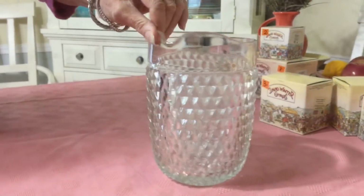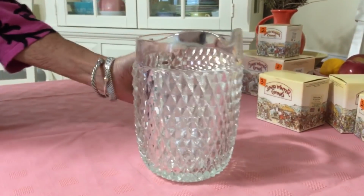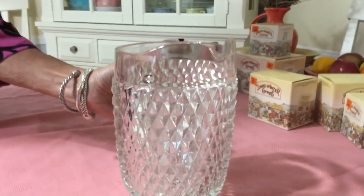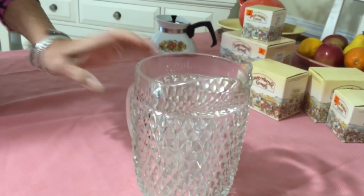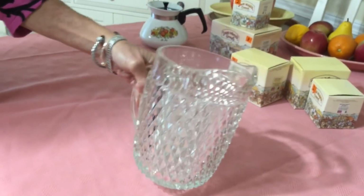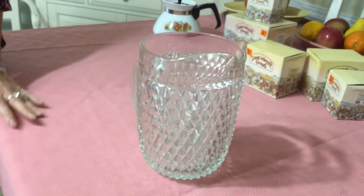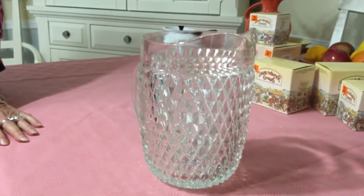Picked this up at the SPCA Wooden Nickel store. Normally I'm trying to stay away from super heavy breakable items, and this is super heavy and it's probably very breakable. But anyways, first of all, it was marked $4. It was half price. I paid $2 for it. Couldn't pass it up for that.